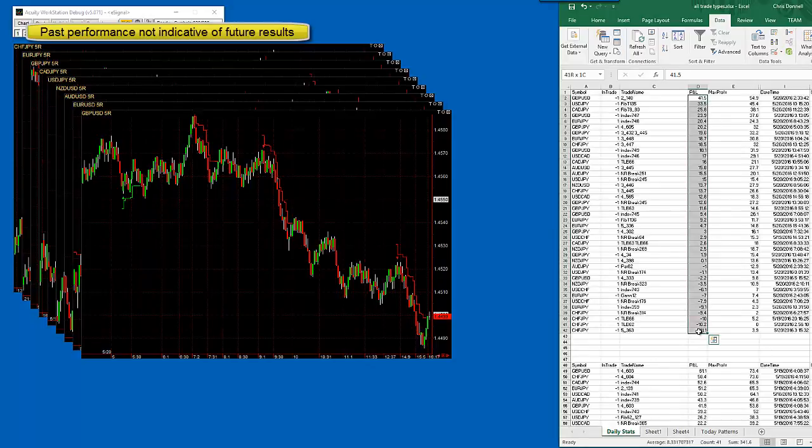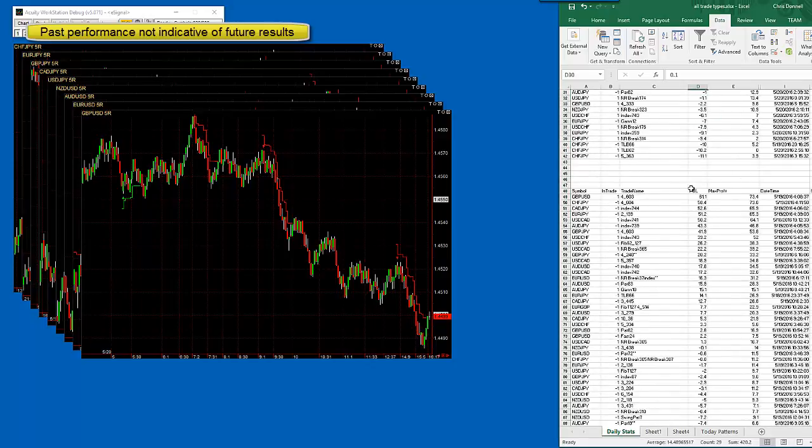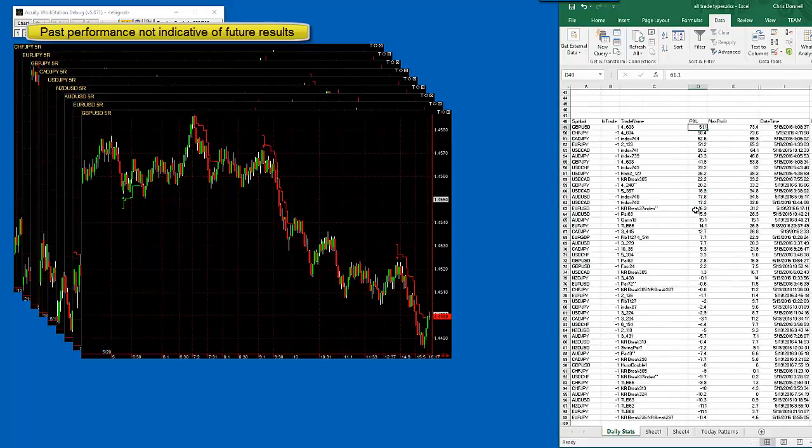So this particular day, there's 41 trades, 341 pips, a little bit smaller than most Fridays. 6.5 pips average loss, 14.4 pips average win, a little smaller than normal, which tends to average out around 16 to 18 pips.